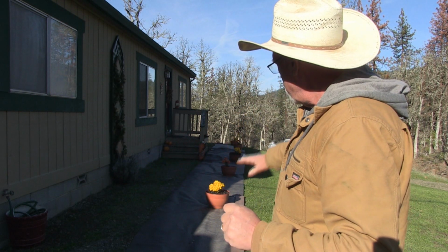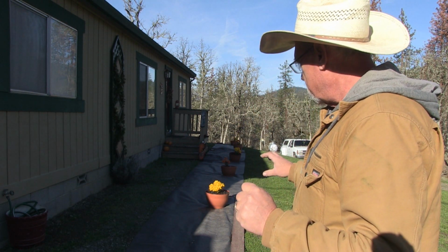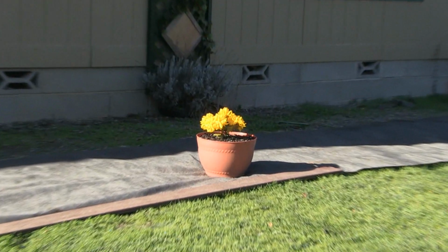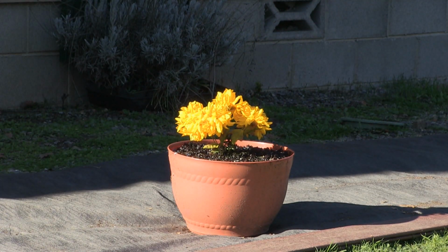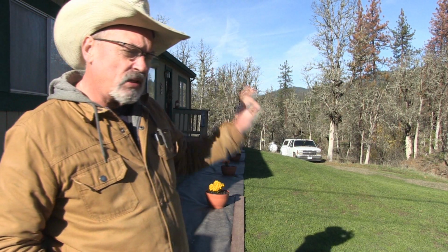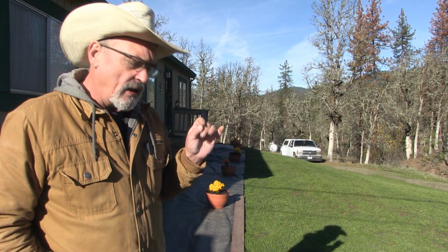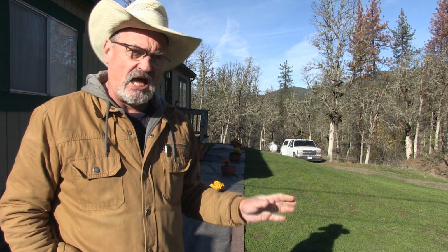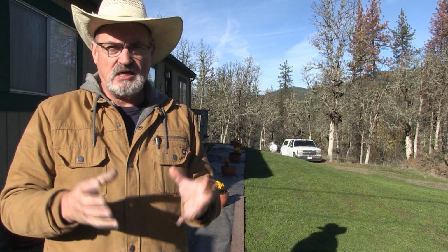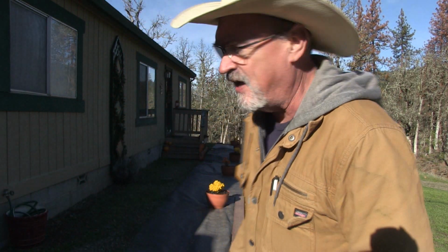Now, along this weed barrier here, I've got these flower pots I got from a bargain. I purchased them from Dollar Tree last summer or last spring, and then with these 6, I'm going to be planting mint in those. You want to plant your mint always in tubs, because otherwise mint will just take over everything.